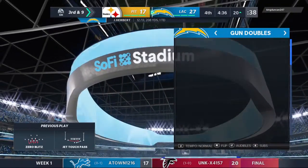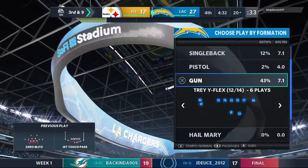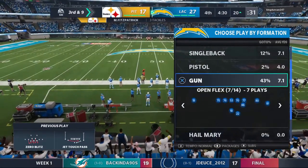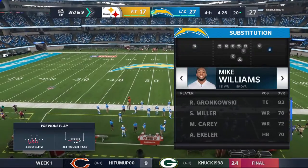Stuffed on first down, not much better there. 2-yard gain. On the tackle. That's a nice job there defensively, being able to diagnose that little touch pass. They saw it coming, converged on him before he could get much out of it.